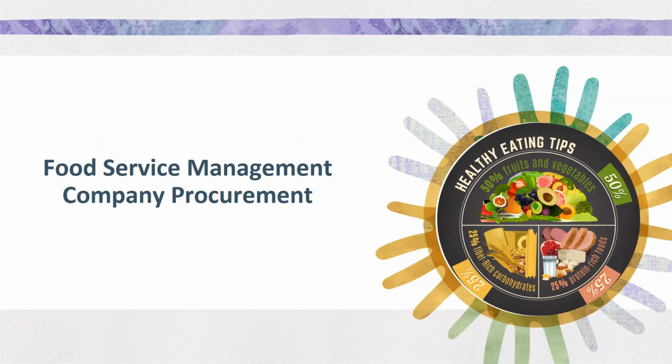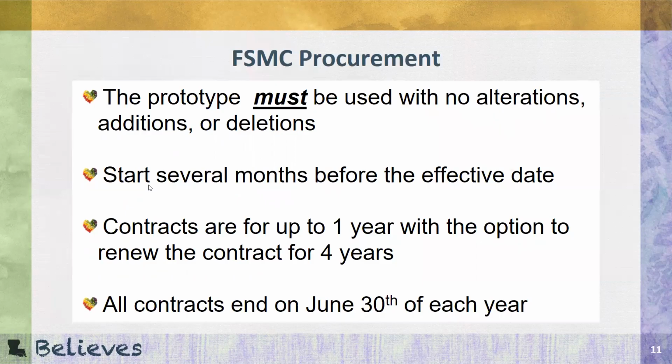So let's talk about the procurement of the food service management contract. The prototype request for proposal provided by LDOE must be utilized to procure food and services with an FSMC. The prototype must be used with no alterations, additions, or deletions. And this process should begin several months before the effective date of the contract. The effective date of all contracts is recommended to be either July 1st or the beginning of the school year.